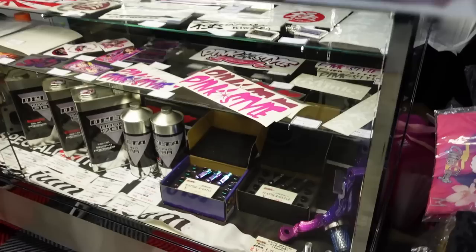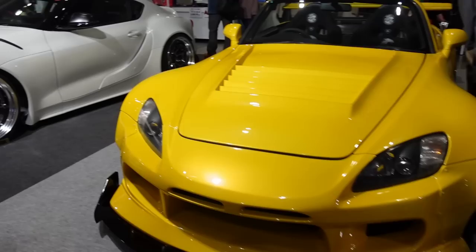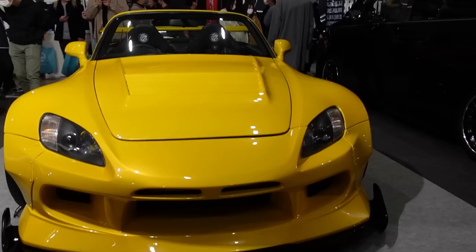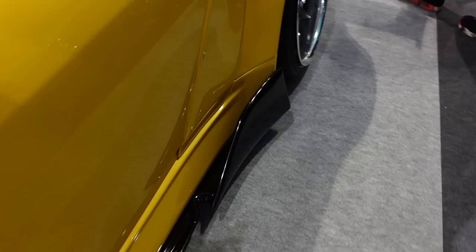BN Sports teased having two new cars at the show, and I did not expect an S2000 or, I guess, an A90 Supra. The A90 maybe makes sense, but I thought there'd be a GR86 here for sure, and maybe a new Z. But kind of applying their traditional BN Type 4 big flare with some super wide body. Cool detail on the canard underskirt. Got a little cutout hook.